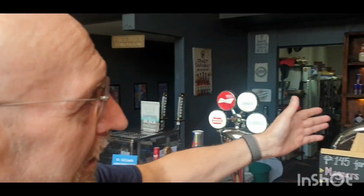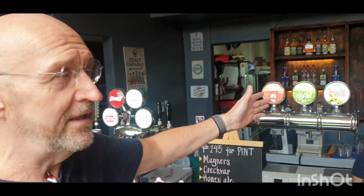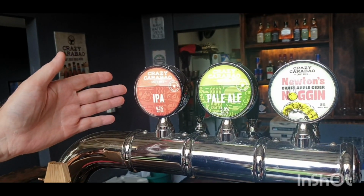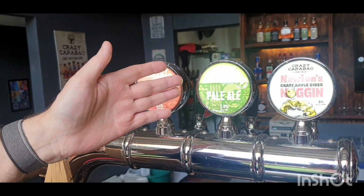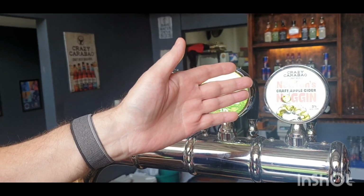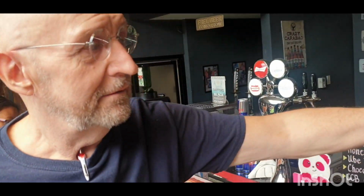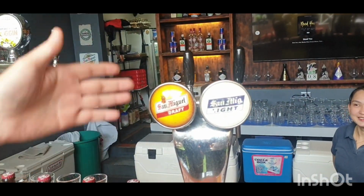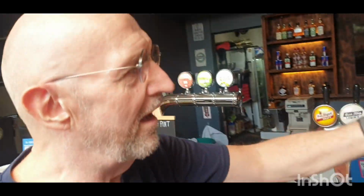I've tried the Crazy Carabao. It started off in the Philippines, run by an Australian gentleman. As a craft brewery, it has been so successful that it is now mass producing beer, but it's still of very good quality. A nice traditional IPA, a very traditional pale ale, and a local cider, which is very unusual. Next door we have the standard Filipino beers, because everybody likes a Filipino beer, the San Miguel Draft and the San Miguel Light. And lastly in this bar we have an Irish Magnus.